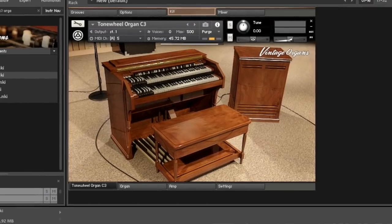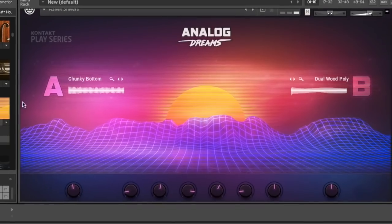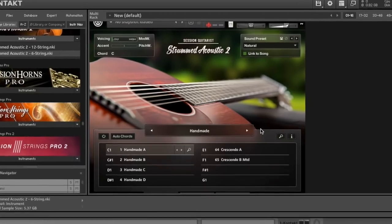I bought the Complete 13 upgrade for $585 after tax. You have amazing organs, pianos. They got Cloud Supply for hip-hop producers. Whether you're scoring a movie or you're making hip-hop, country, trap, rock, EDM, pop, you can do it all with Native Instruments Complete 13. If you've been on the fence about picking up Complete 13, check out my full review. That should answer any questions.